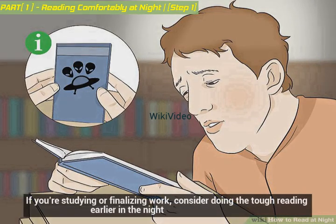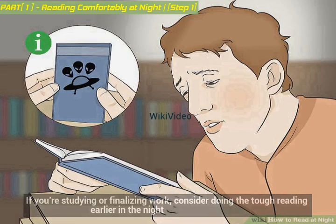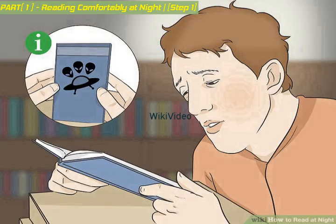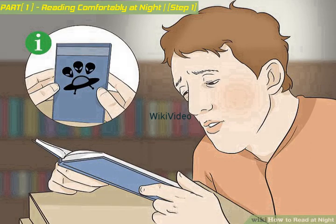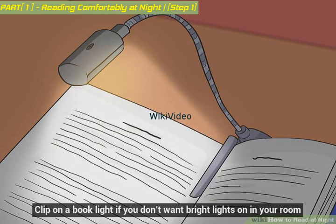If you're studying or finalizing work, consider doing the tough reading earlier in the night. That way, you can leave lighter reading for bedtime. Clip on a book light if you don't want bright lights on in your room.